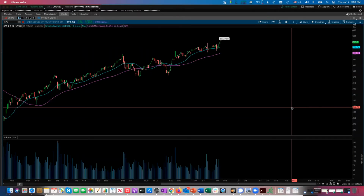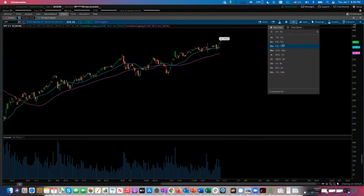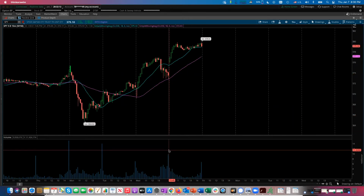What you're looking at right now is the SPY, the S&P 500 index. You can see the index jumped significantly this morning. And if you zoom in a little bit, let's look at the 15-minute chart. This is Thursday, starting in the morning at 9:30, and you can pretty much see that the market opened really strong today.